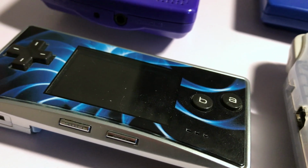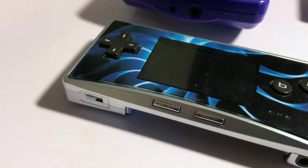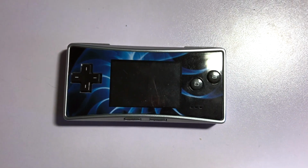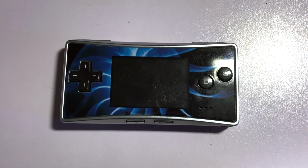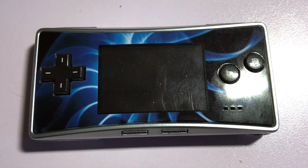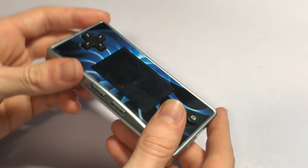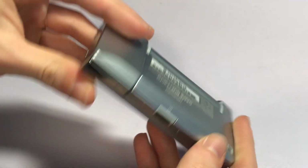Around the time of the DS launch, Nintendo wanted to make the smallest Game Boy yet, and they did that with the Game Boy Micro. The Game Boy Micro incorporated many of the best features from the Game Boy Advance SP, including the headphone jack, but it had to eliminate some of them because of the size.